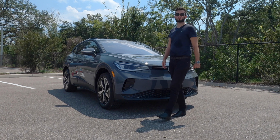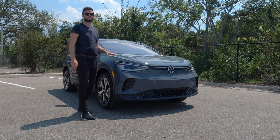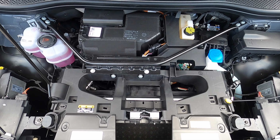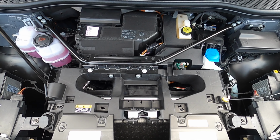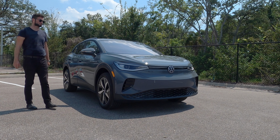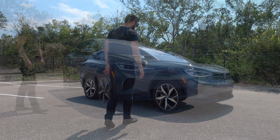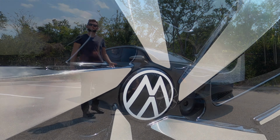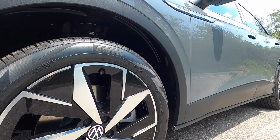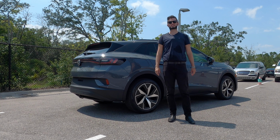It starts off with 201 horsepower and 275-mile range. Here, we get 295 horsepower, 255 miles of range. Charging times on a quick charge is between 30 and 36 minutes. 7.5 hours on a level 2 or a 240 volt. And because this is the Pro S, we're getting these 20-inch alloy wheels. Standard will be a 19-inch. 56 miles on a 10-minute DC quick charge. 104 MPGe for the city, 93 MPGe for the highway.